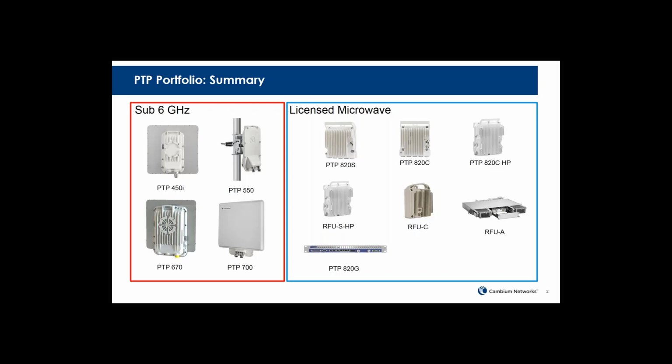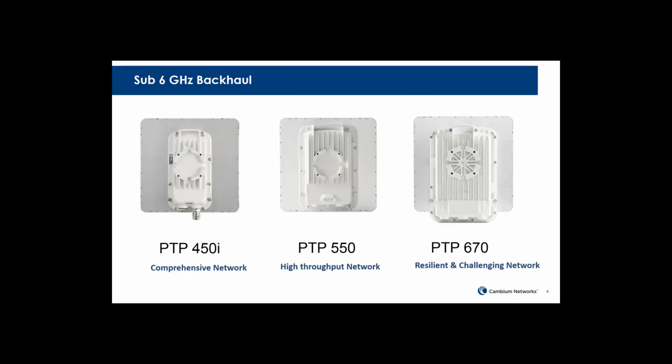We have four products in our portfolio: the PTP 450i, the newly introduced PTP 550, the PTP 670, and the PTP 700. Today we'll be going over the PTP 450i, the PTP 550, and the PTP 670 in more detail. The PTP 450i is also called the comprehensive network. The PTP 550 is the high throughput network, and the PTP 670 is used for resilient and challenging networks.